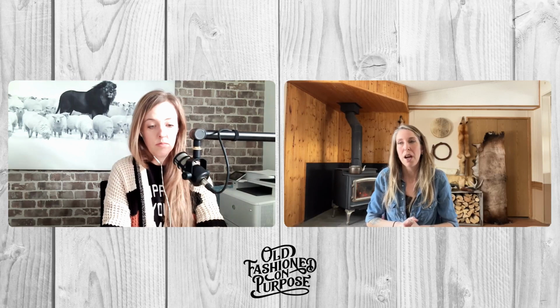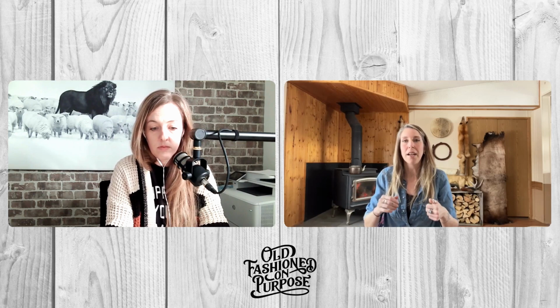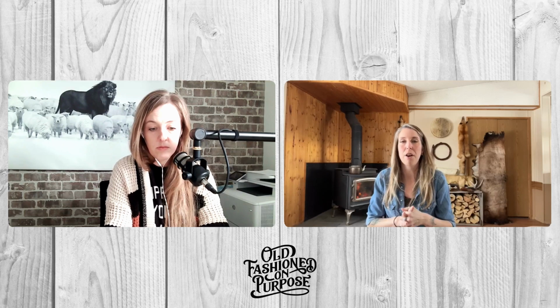So once it's up on the frame, then it's ready to start drying. And as it's drying, it's the same as the small animals. I need to stretch it and break those skin fibers apart to get it to be extra soft leather. And I actually use like a giant wooden spoon for that.